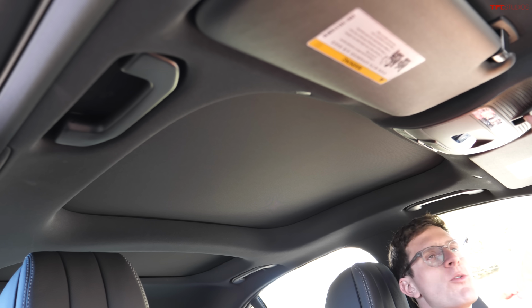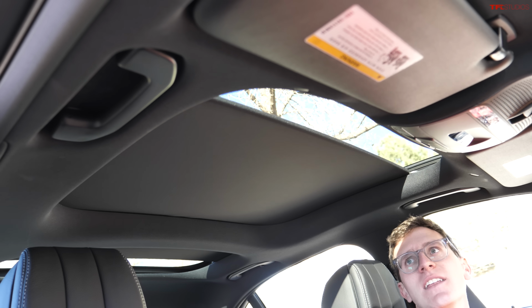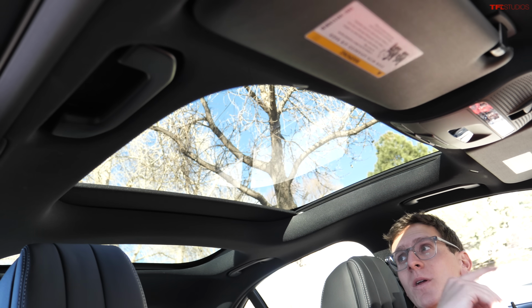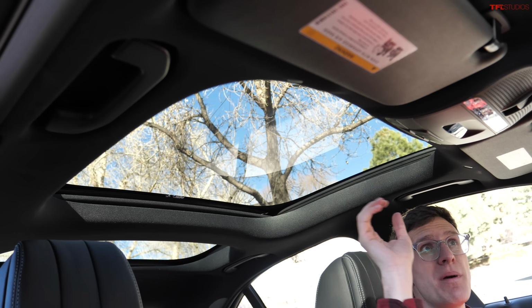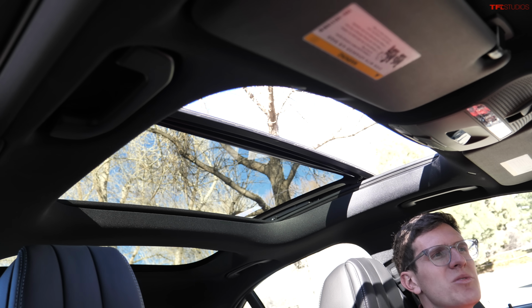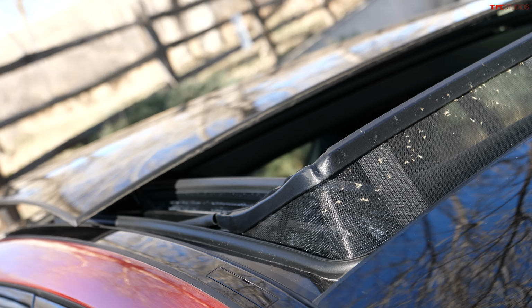The new Mercedes E450 has a glass roof. And it's got the shade that retracts, and now I can see the sun pouring both in the front and the back. And actually, this front panel should open up. There it goes, it opens up and actually slides back as well. And it's a very large sunroof, or is it moonroof? Let me know in the comment section below.